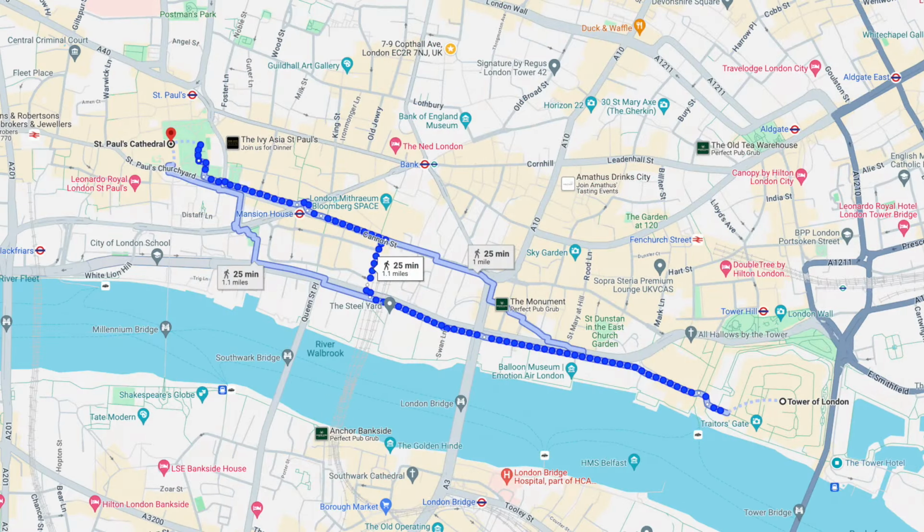The total distance of the walk from the tower to St. Paul's Cathedral is 1.1 miles. But if you're not from London, you want to give yourself some extra time to get lost and make sure you're wearing some comfortable shoes. Consider all this when you're planning your itinerary.